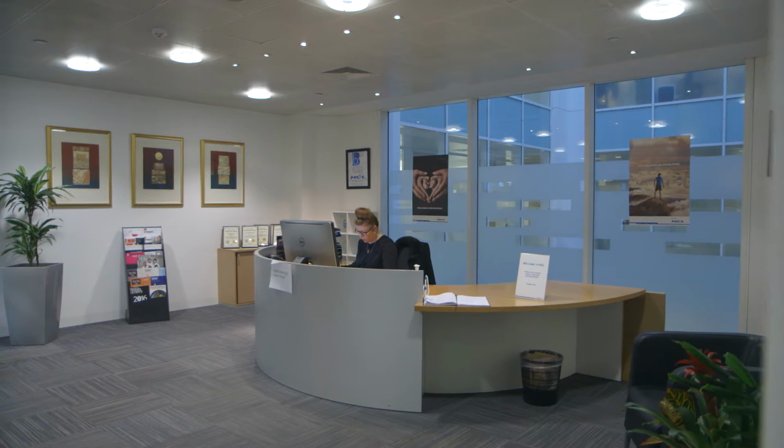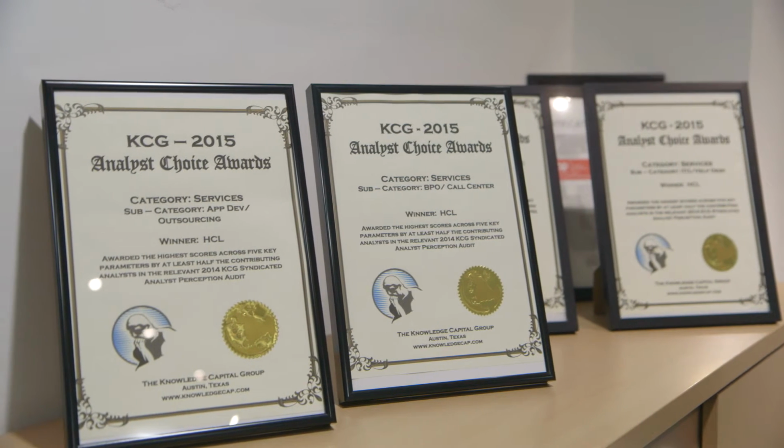Dynatrace is a very strategic partner for us in the overall DRYiCE ecosystem. DRYiCE is HCL's autonomics and orchestration platform, which powers the foundation of what we call the 21st century enterprise. HCL operates on a model which we call Mode 1, 2, 3.